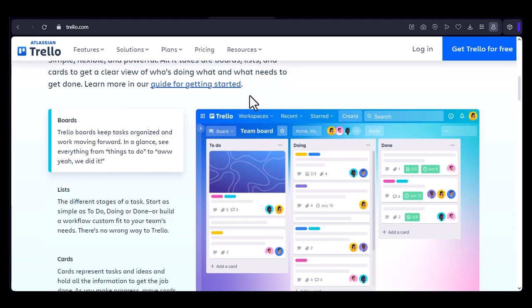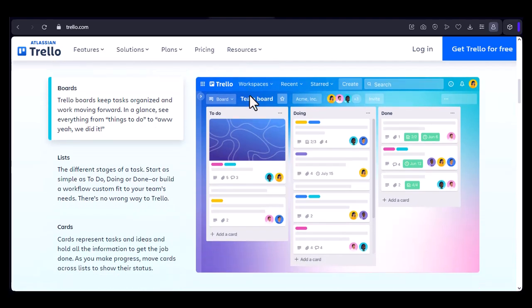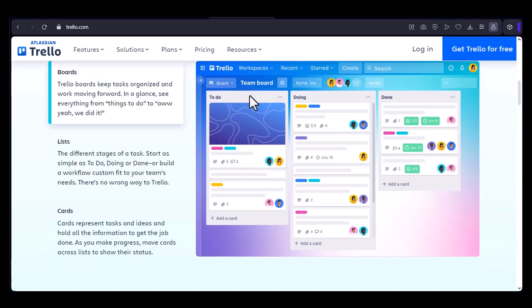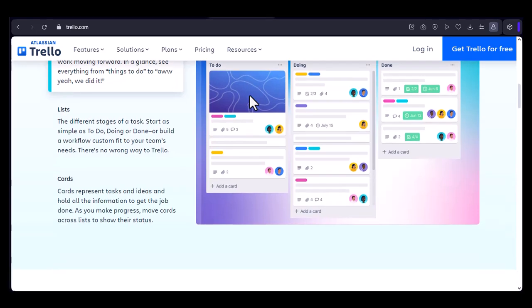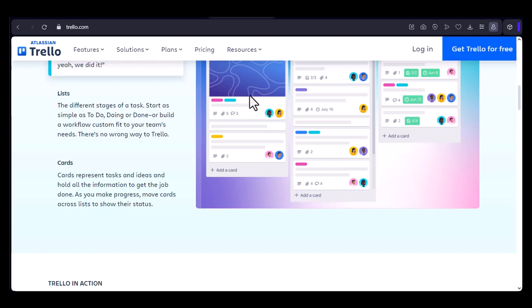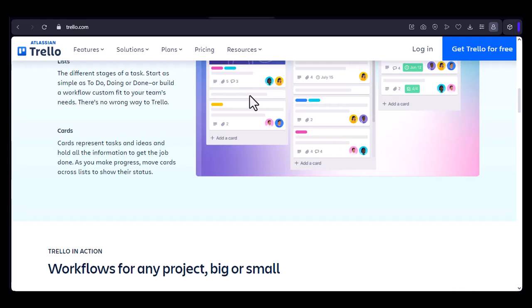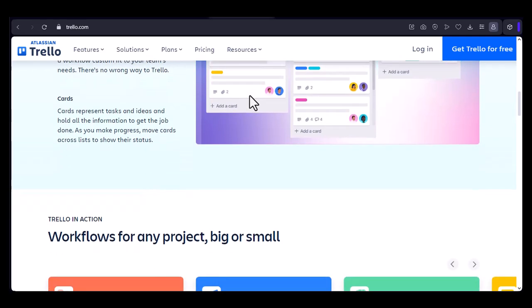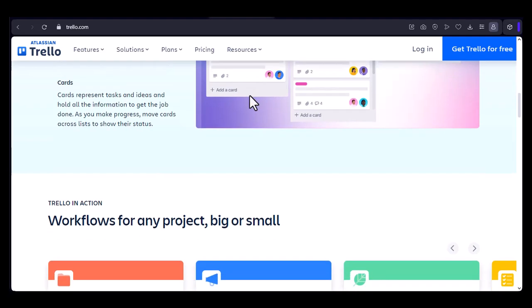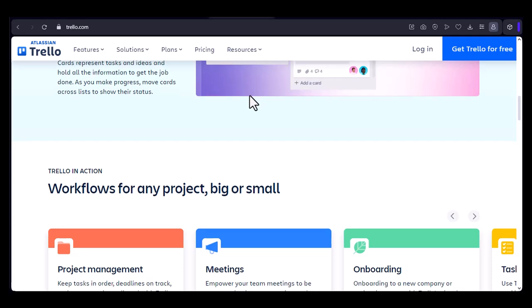Key features and benefits. Trello offers a variety of features that can make your project management life easier. Here are some of the key benefits. Visual organization. Trello's visual interface makes it easy to see the big picture and understand the status of your projects. Flexibility. You can customize Trello to fit your specific needs, whether you're working on personal projects or managing large teams.